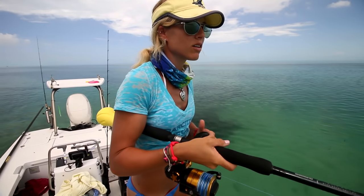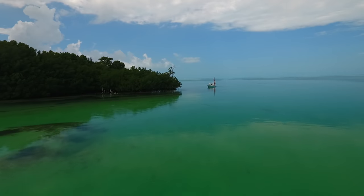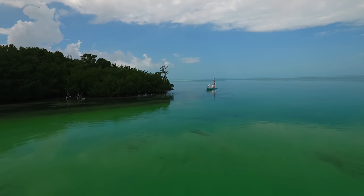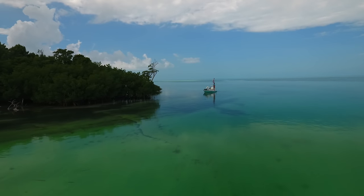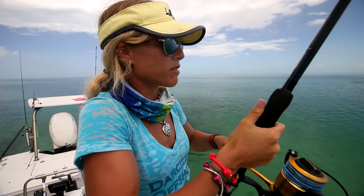Oh, we got him. Wait, you gotta give it to me. Okay, Dad. Hang on. I think he's gonna break off right now, but. Alright, I've got a shark on. I just saw him grab the back half of the fish, so he might come off here in a minute.